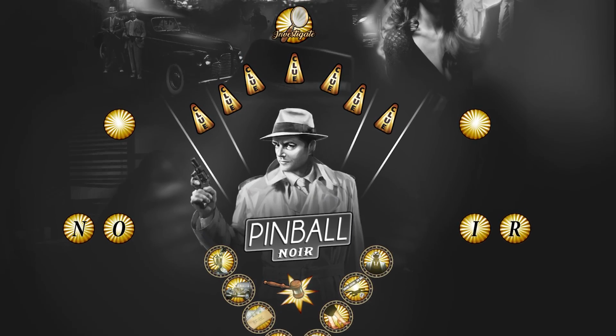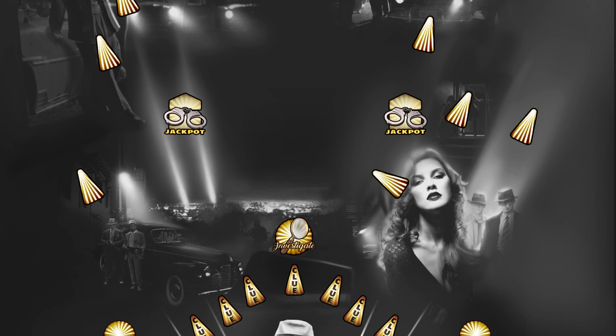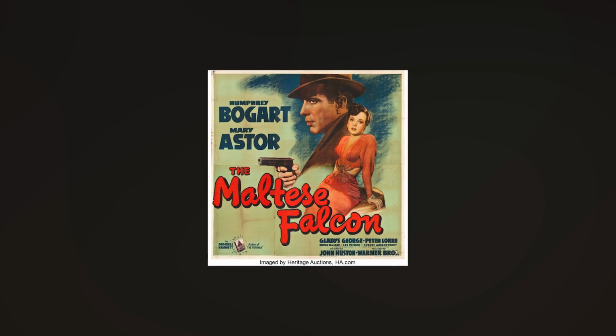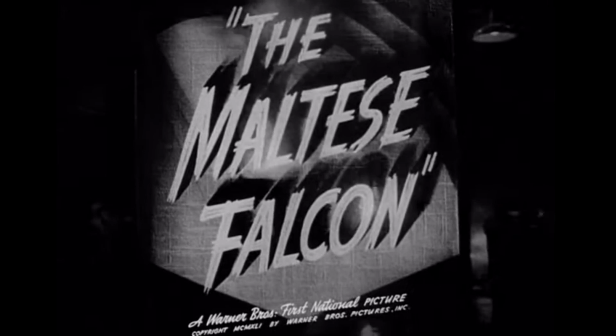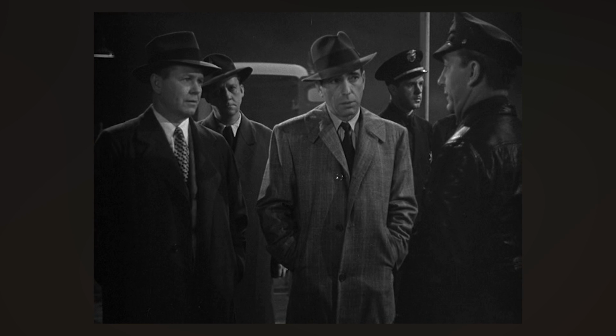Noir is set in the 1940s gangster era, and as you can see, it fully embraces the black and white color palette, similar to the films from that era. Zoltan wanted to convey a message to everyone that you need to watch The Maltese Falcon with Humphrey Bogart, one of Zoltan's favorites. This film greatly inspired the noir table. The detective stories of Philip Marlowe also come into play. So, noir. Great, we have our idea for the pinball table.